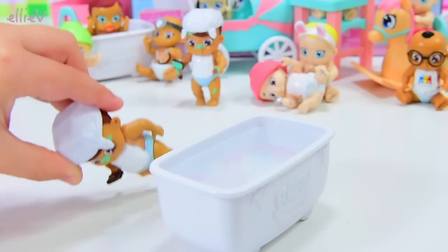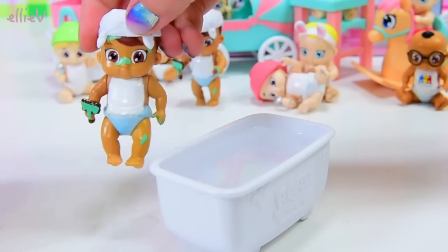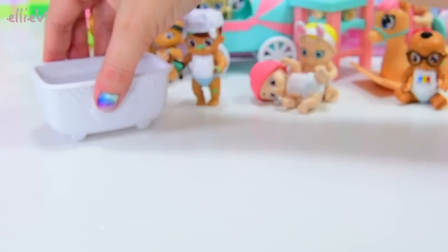We got quite a few little Painties. We got Picasso, Potato, Pickle. Stop painting on my table, Painty. Yay, I love painting on your table. Let's see my favourite thing. Okay, Painty, you can take your little self over here.